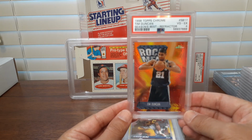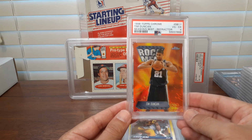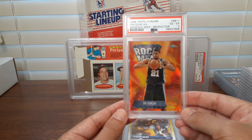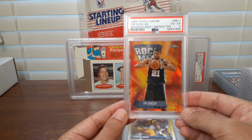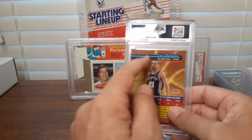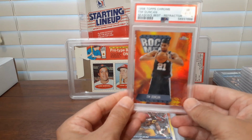Here's a beauty. Just look at that. Don't even look at the slab on that. Just enjoy the beautiful refractor shine for this 98 Topps Chrome Tim Duncan, Season's Best refractor, a tough pull. Probably, I think, one in maybe 72 packs, one of these refractors, so they are not easy to come by. This card has got some damage on the back. It's got a long crease here, a small crease here.